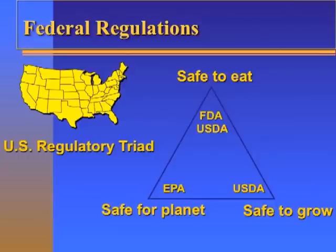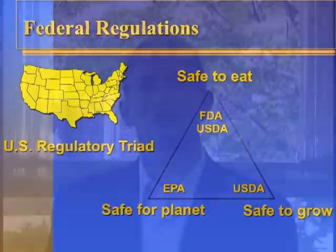Relative to safe to eat, FDA and USDA share that responsibility. USDA regulates meat, poultry, and egg products. And since there are no genetically enhanced meat, poultry, or egg products, USDA is really in the backseat on this topic right now. The Food and Drug Administration, FDA, regulates everything else. So FDA is the federal agency charged with regulating genetically enhanced crops.